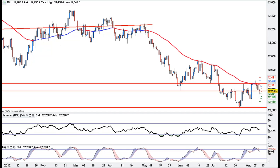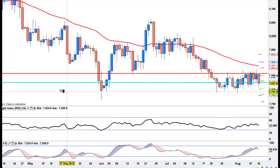Right, other markets. Let's just flick through the dollar pairs. This is the US dollar yen. We are trapped in a range. US dollar yen is hopeless, really not going anywhere. US dollar Swissy.